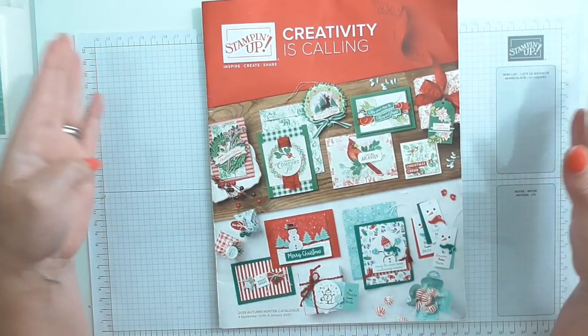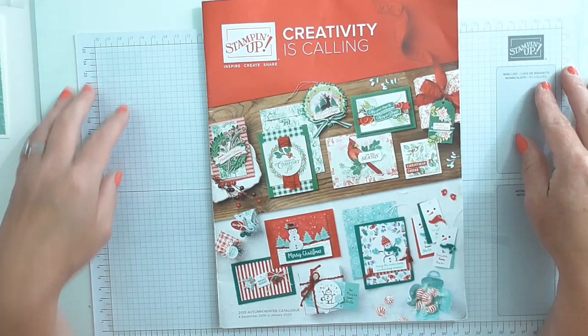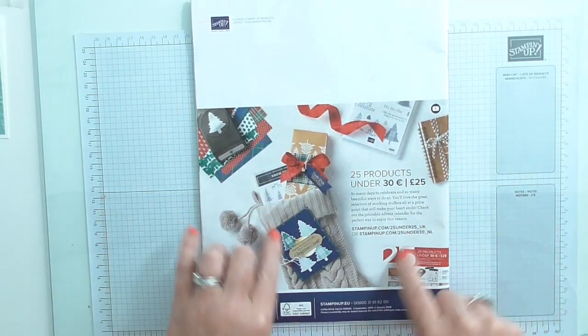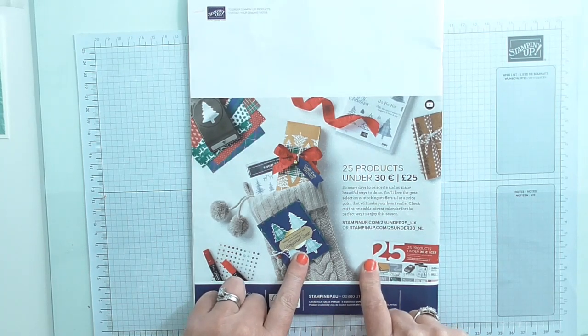And so we're allowed to show you the outside of the catalogue, so have a good look. Some awesome things, beautiful, beautiful things, and we have been gifted quite a lot of things. And then on the back here, this is an interesting thing. In this catalogue, you're going to absolutely love it. There are 25 products which are under £25. So my scrimpy heart is skipping a beat.